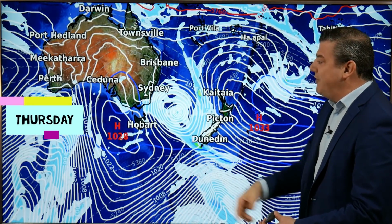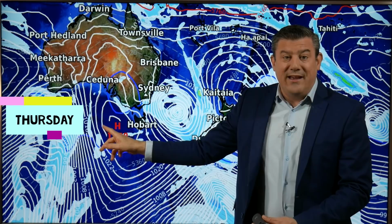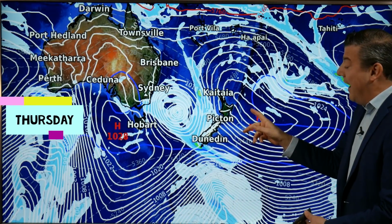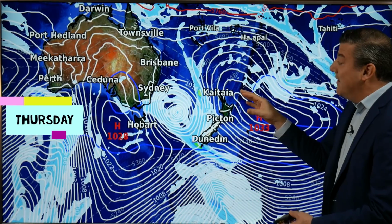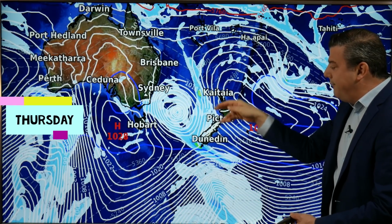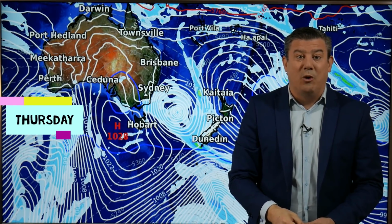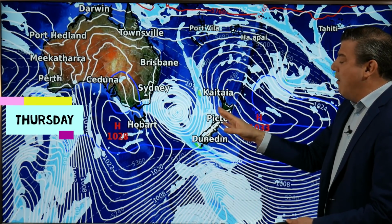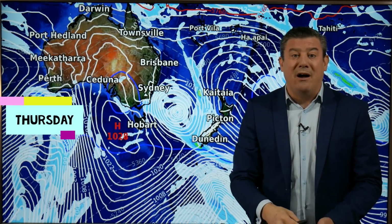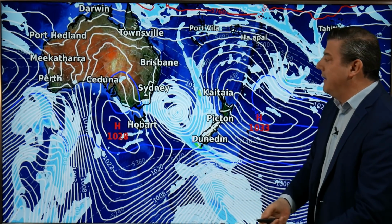As we go into Thursday, that low moves out into the Tasman, still stuck though between the incoming high and the other high. I was going to say outgoing, but it's barely outgoing. It's pretty much stuck there. There's a subtropical northerly flow coming down for central New Zealand and the very north, up around the far north and the top part of Northland, and that might come into Auckland a bit later on. So basically Thursday is going to be a mild day for this time of year. It still may not feel overly warm for you.